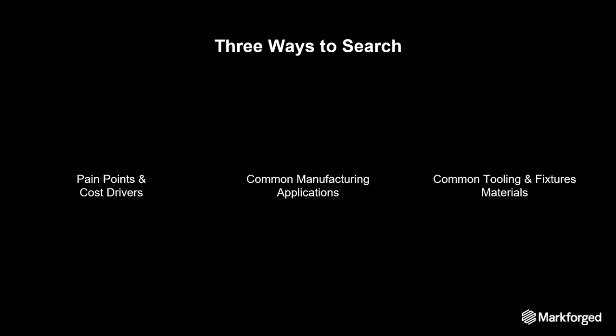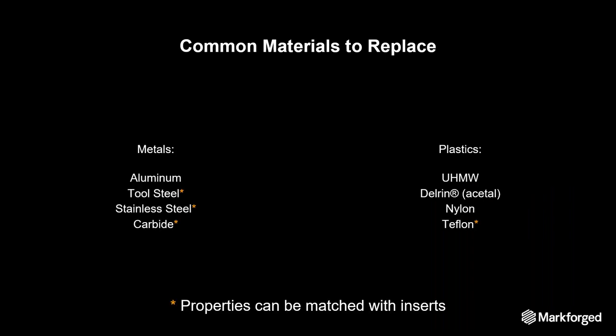So last but certainly not least, in terms of ways to search for opportunities to work with 3D printing, is looking at common materials that you're using. These are the materials that we've found very successful to replace with either composite or composite and metal components: aluminum, your tooling steels, your carbides, and your nylon, your Teflon, your Delrin. Rather than having to machine out these plastics, rather than having to work with some of these metals, we can very successfully replace these with similar material properties with different components.